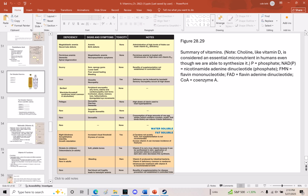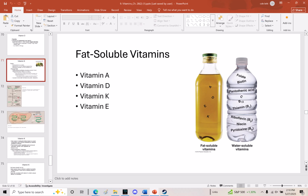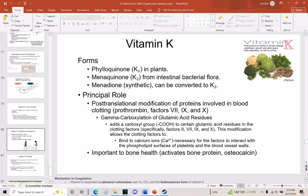Is K water or fat soluble? It's fat soluble. Why does she have vitamin K before she has vitamin E?